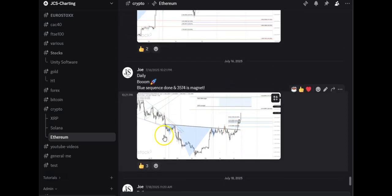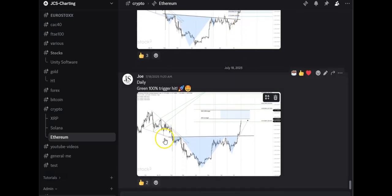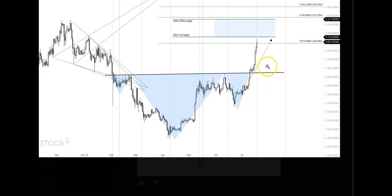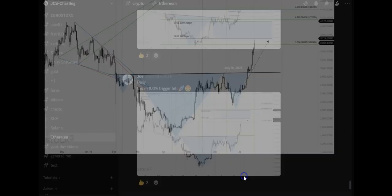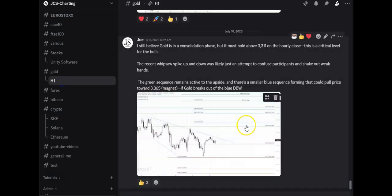We had that inverted shoulder head shoulder pattern in the chart for quite a while. I changed it a little bit because that neckline looks much smoother, and we are looking for higher targets here. This is not updated yet. That is from last Friday. Price action was at 3,600. I think presently we are much higher. Quick look at gold.